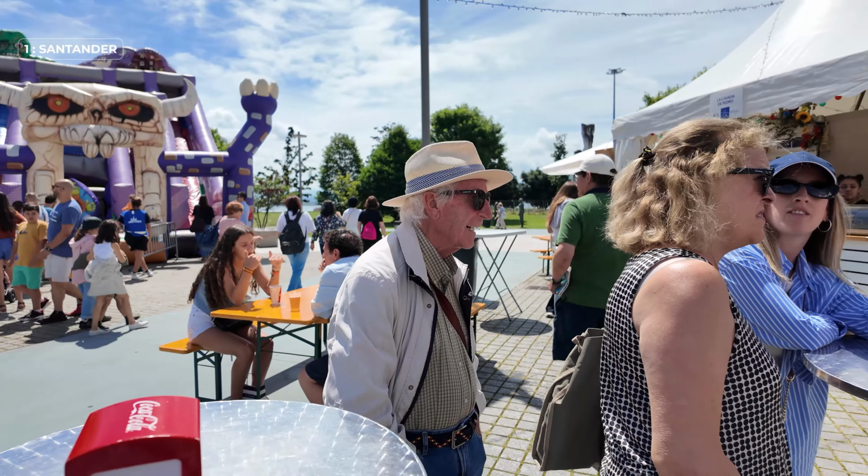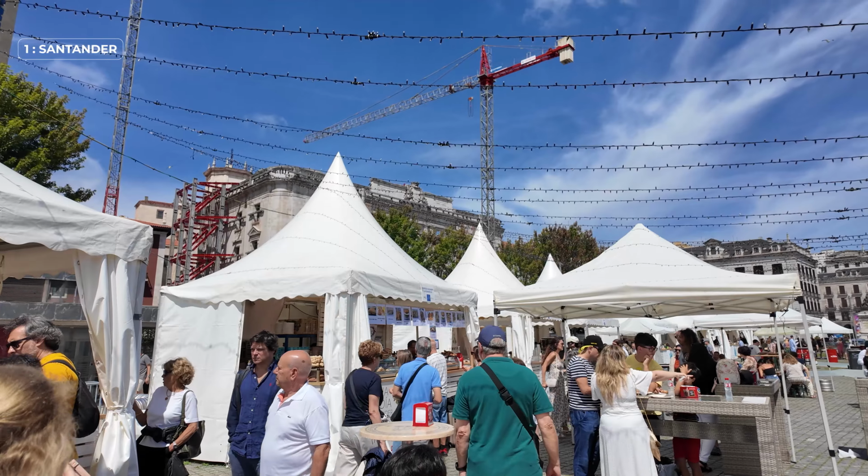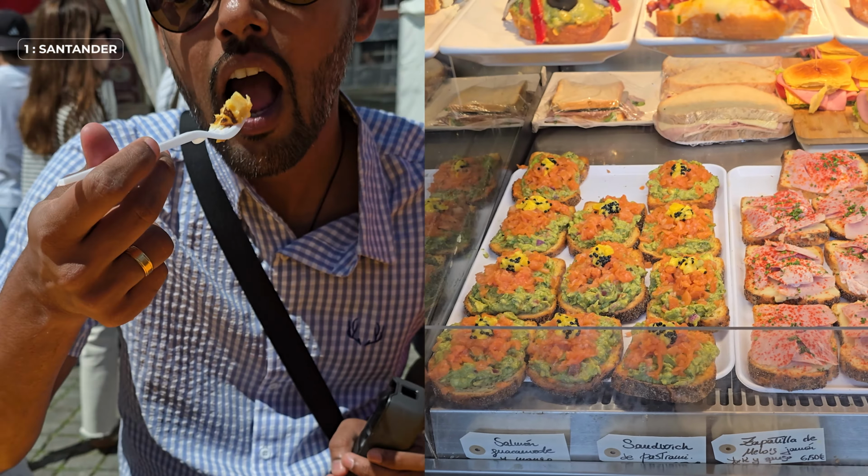And for the foodies, Santander has a rising gastronomy scene. Wherever you go, whatever you try, you will not be disappointed. There's loads of tapas and pinchos bars.